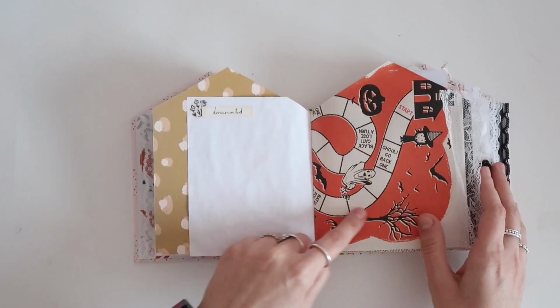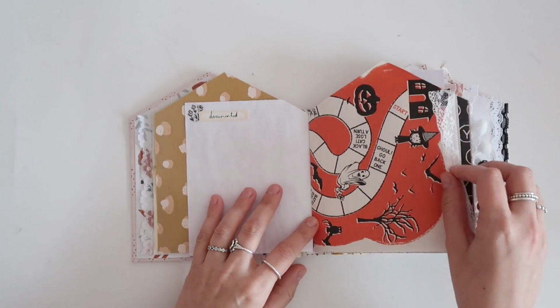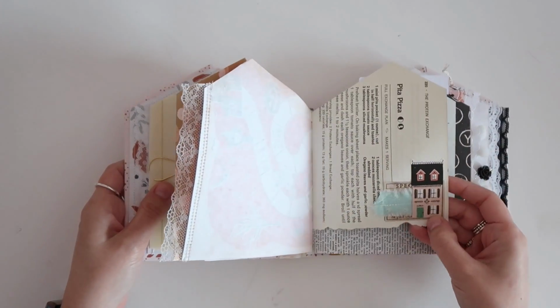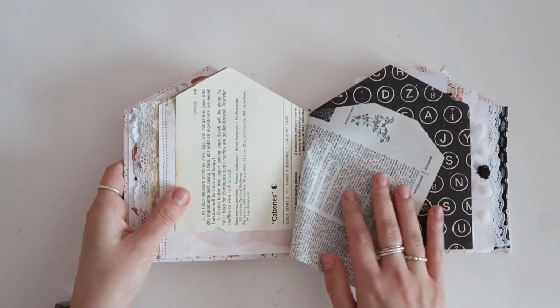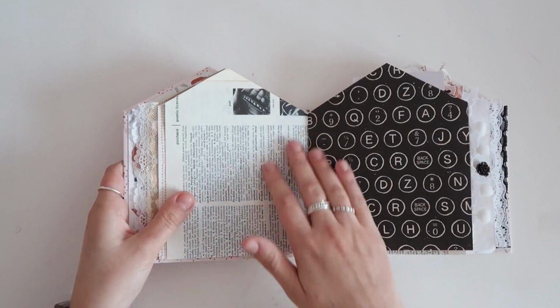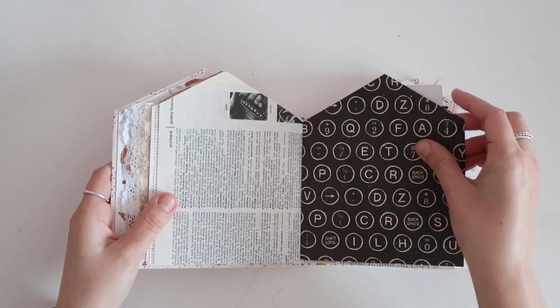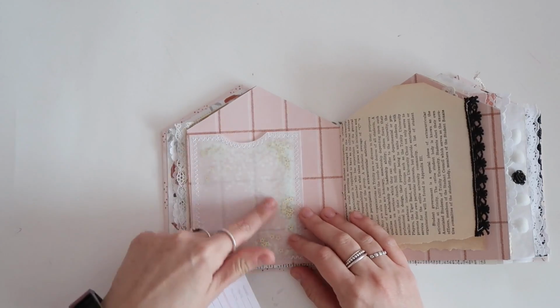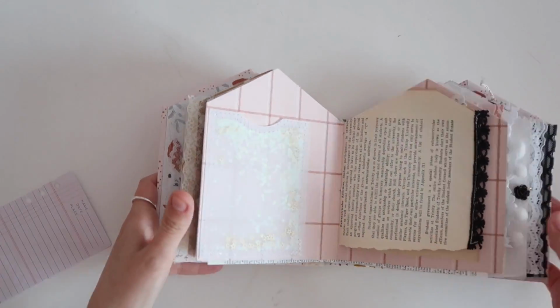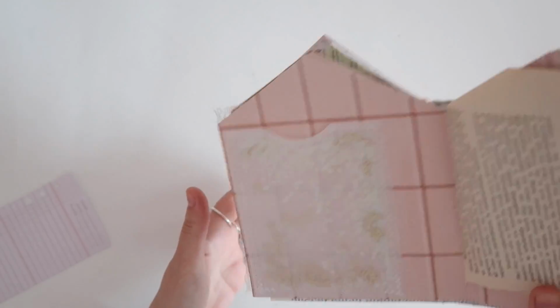Little sticker with a thing. Oh, I love that. That's so fun. Here she added a little house sticker. Pita pizza. That's really cute. Some dictionary paper. This is another one of the patterns that I selected. Oh, I love that. There's a little shaker pocket made out of sequins.